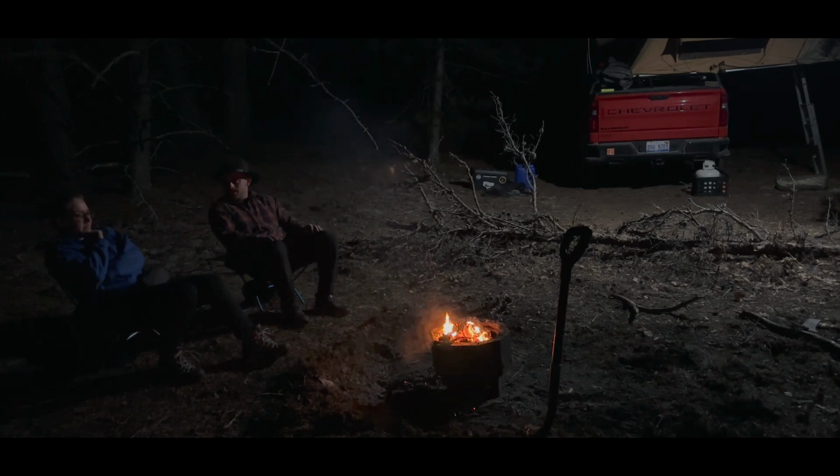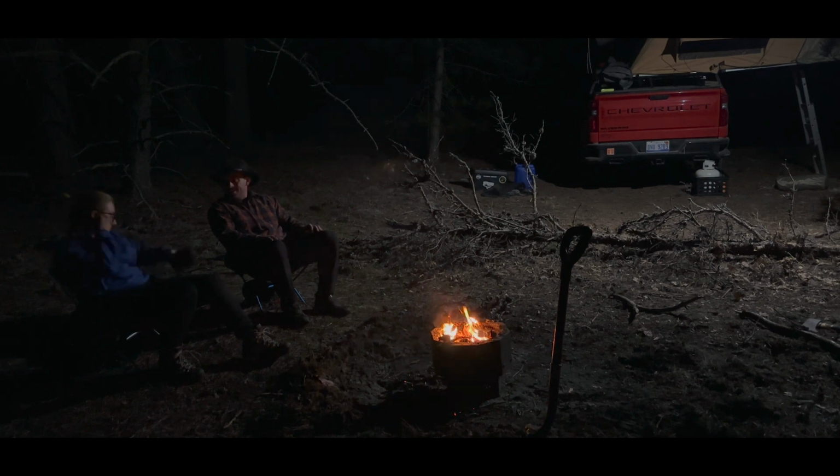Luckily, we were able to get the kids down early tonight. They were both super interested in the tent. My daughter kept climbing up the ladder and looking around. And once they were in bed, we were able to enjoy this fire all to ourselves.